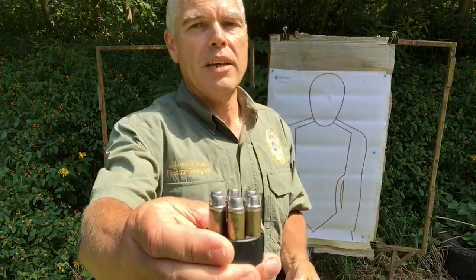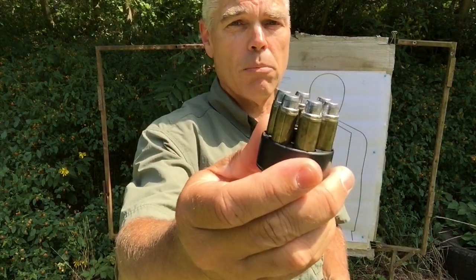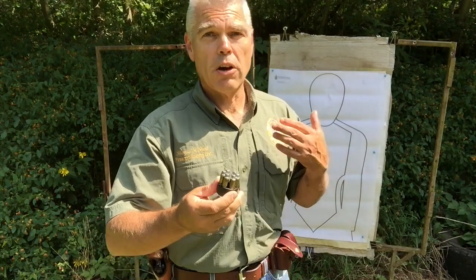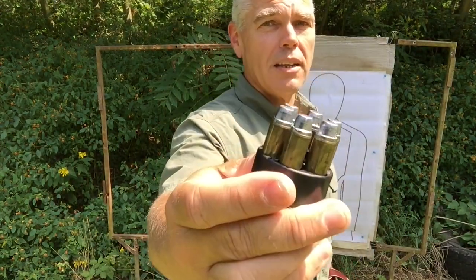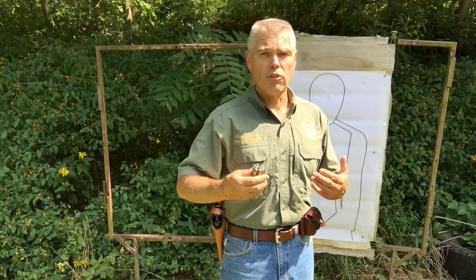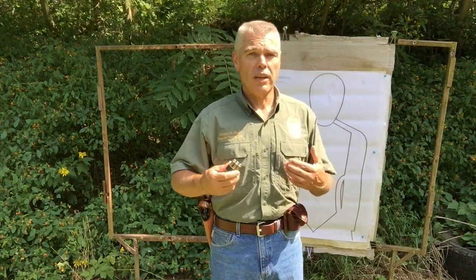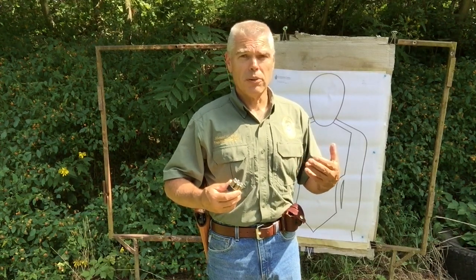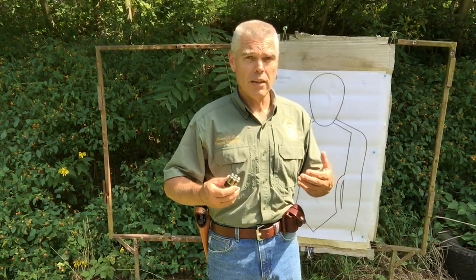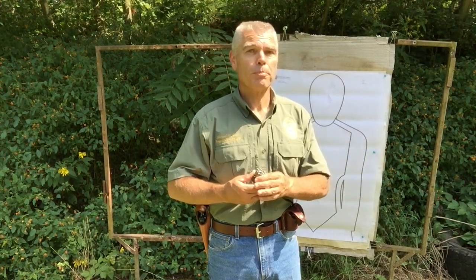What I'm using essentially is the Skeeter Skelton load loaded into .44 Magnum brass. Now, if you don't know what the Skeeter Skelton load is, it's a load that's going to push this 240 grain lead semi-wadcutter at a velocity of about 950 feet per second out of the 6-inch barrel of my Model 29. This is a very useful load. It's a good load for defensive purposes. Obviously, it betters the .45 ACP ballistics by over 100 feet per second. And I don't think anyone would dispute that the .45 ACP is a good defensive load.